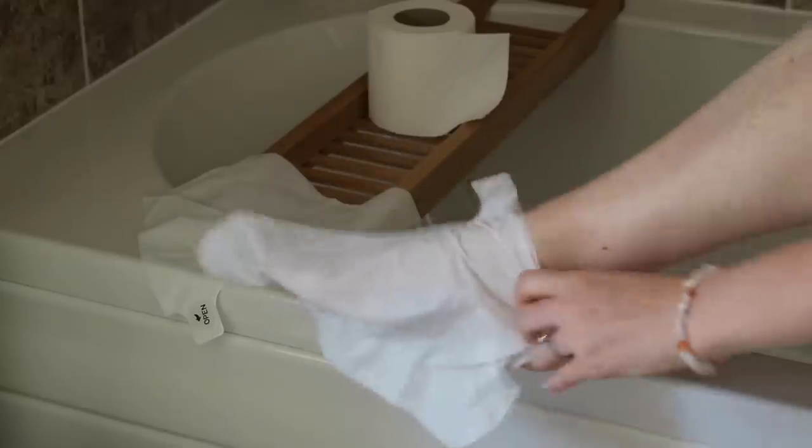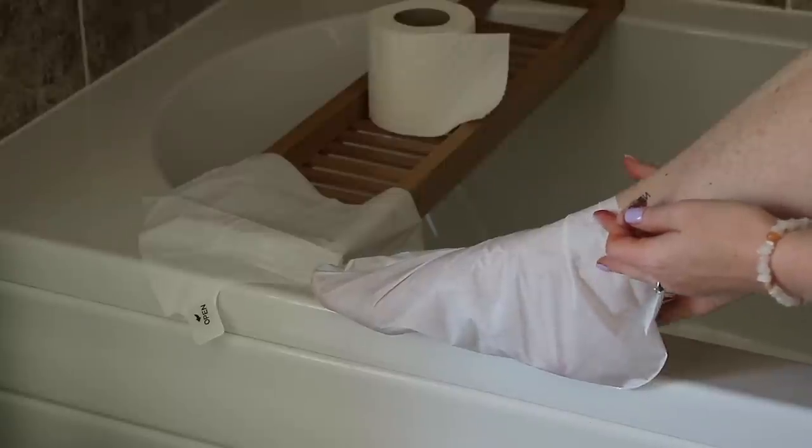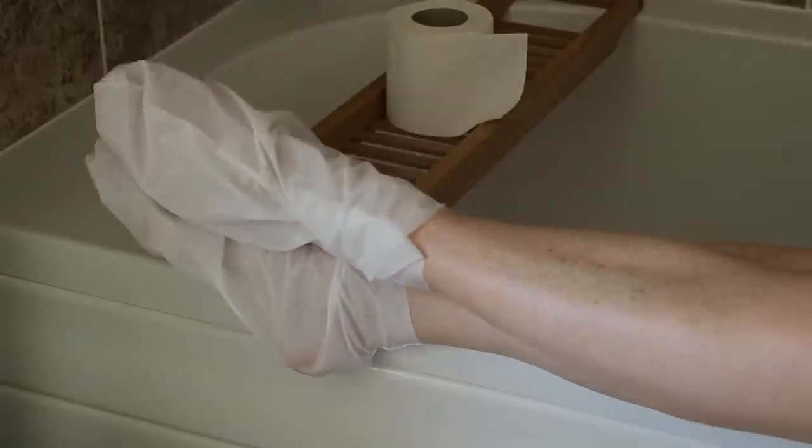And if you haven't heard about these before, I'm sure I've done a demo of these over on my Instagram. But these are so good if you're going out that night and you want your feet to look really nice and moisturised. They're perfect for just popping on. You just wear them for 20 minutes. And afterwards, I always find my skin looks really good on my feet because it's really nice and hydrating.